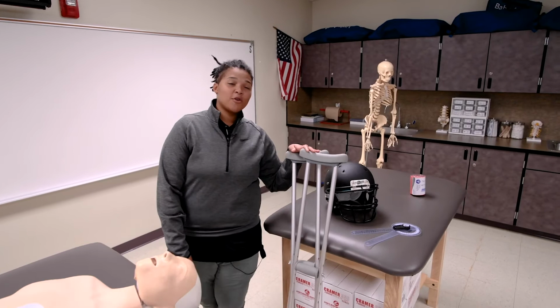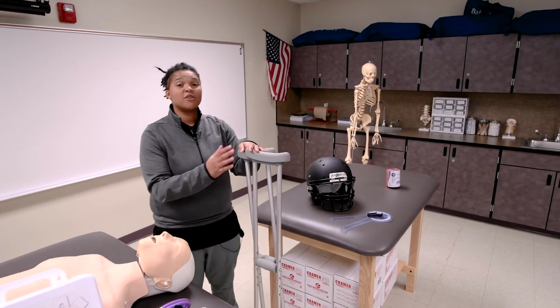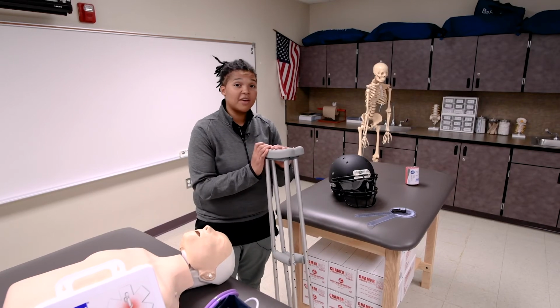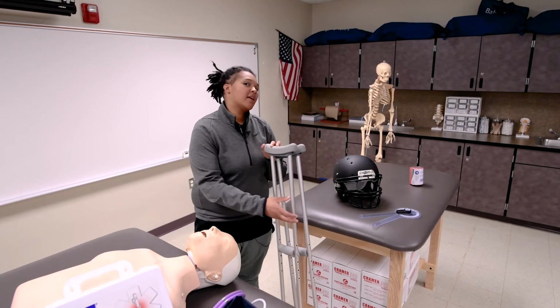Next we have here a set of crutches. Many of you have seen these before from injuries yourself. We will practice and learn how to properly use them, properly fit an athlete for them to help them ambulate after an injury.